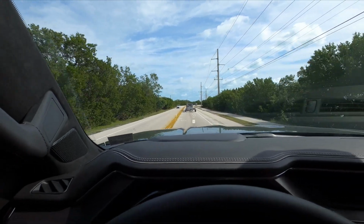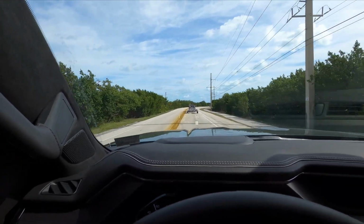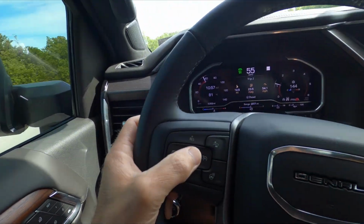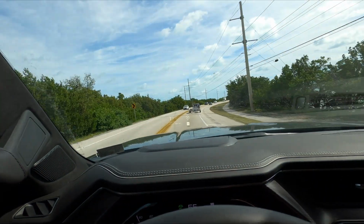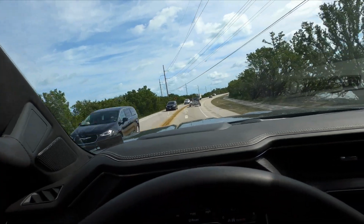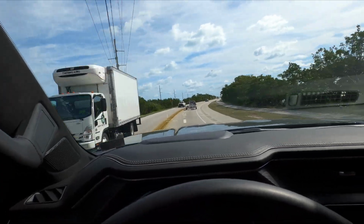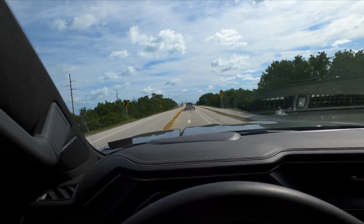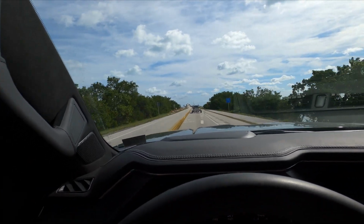So there's no more like hitting your brake and resetting. The truck just does it by itself, and you can tap up and down if you need to increase or decrease speed. It will follow, and you know, someone pulls out in front of you, it will brake. It doesn't steer itself, but it will brake and adjust speed as needed.